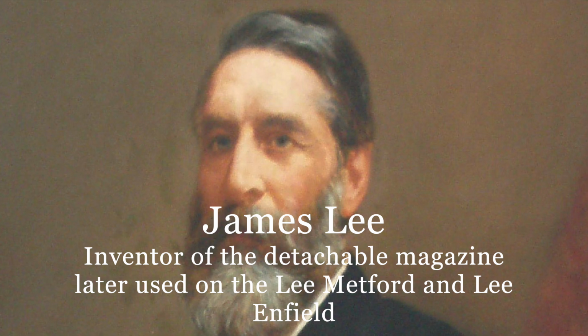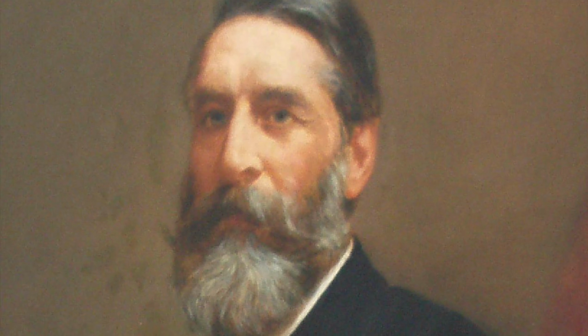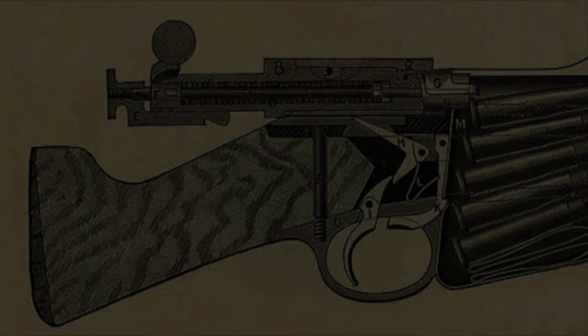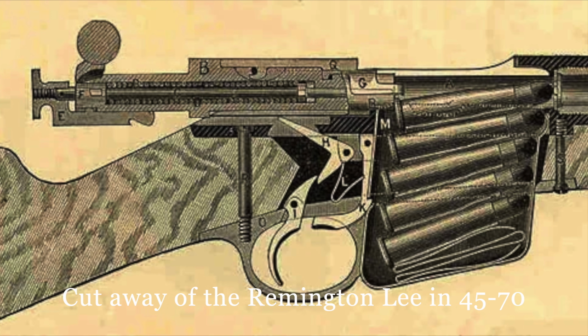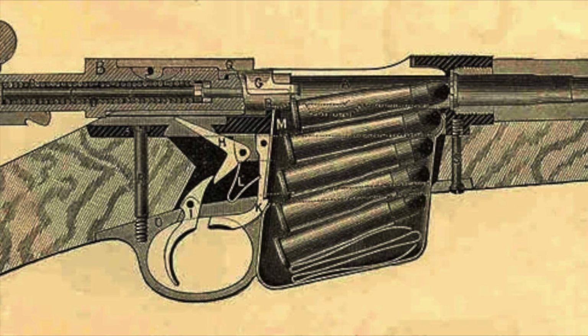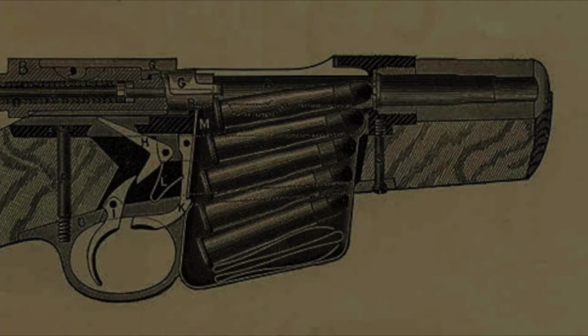At a similar time, much attention was being paid to the work of James Lee, who had invented a reliable and seemingly quite advanced rifle. It was a bolt-action repeater of simple yet sound design, and it included a very new and seemingly revolutionary feature: a detachable magazine held below the breech.